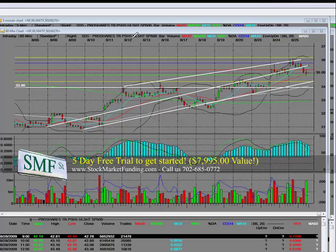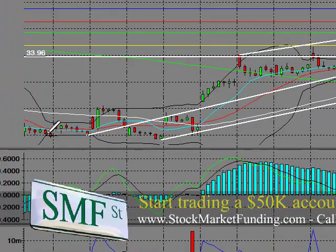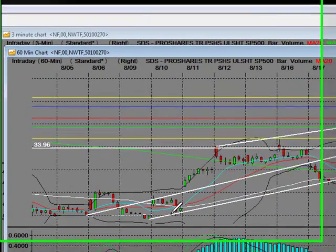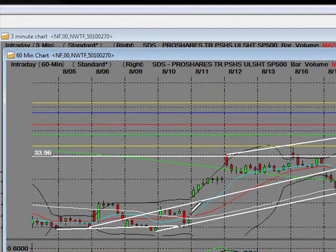I'm going to present a 60-minute chart on the STS ProShares UltraShort S&P 500. You'll notice that back here where we put in this price action right on up to this trend line, where that gap was, and then we made the highs up here to that trend line.